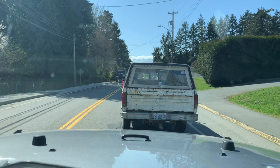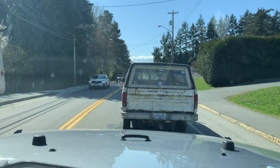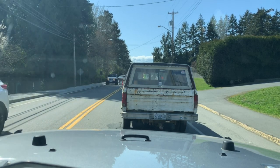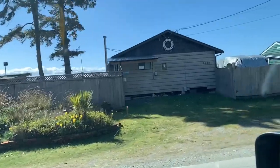Beautiful town of Sooke, BC, but getting out here has been nuts. There is so much construction, and I got a flag person, a couple of vehicles in front of me now.